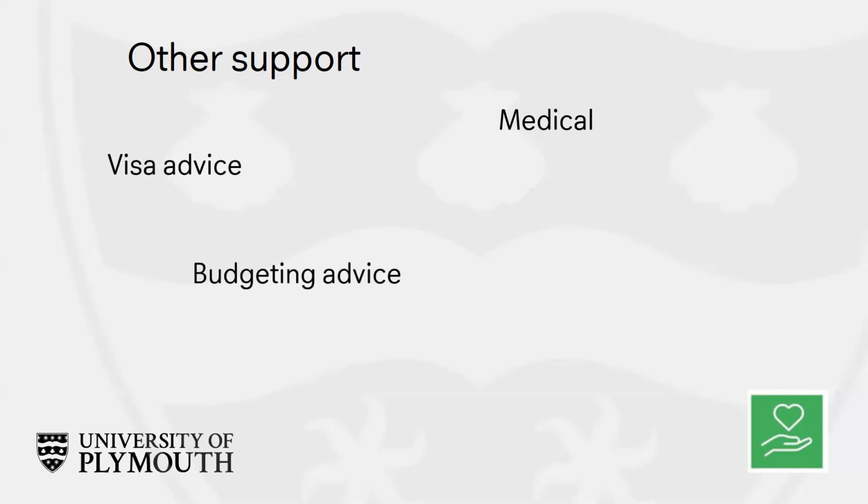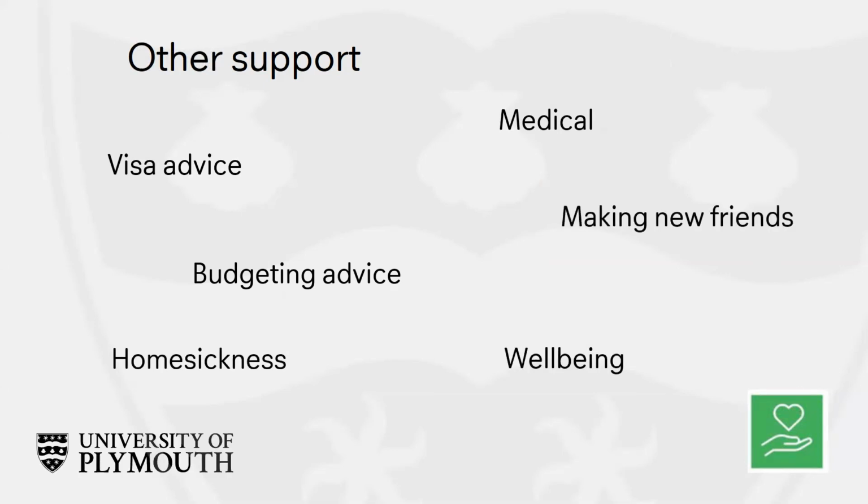For example, medical. There is a medical centre on our campus, so you will be able to access doctors, etc. if you need to. We also offer you support with visa advice if you need to extend your visa, budgeting advice to live effectively in the UK without spending too much, homesickness, general well-being, even the small but rather important making new friends, which you can do in any of our 9 cafes on campus. Yes, 9 cafes on campus.